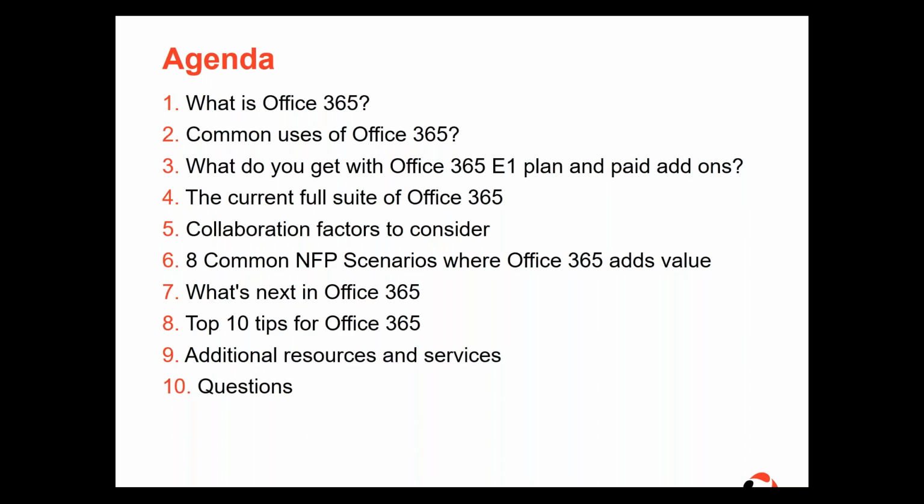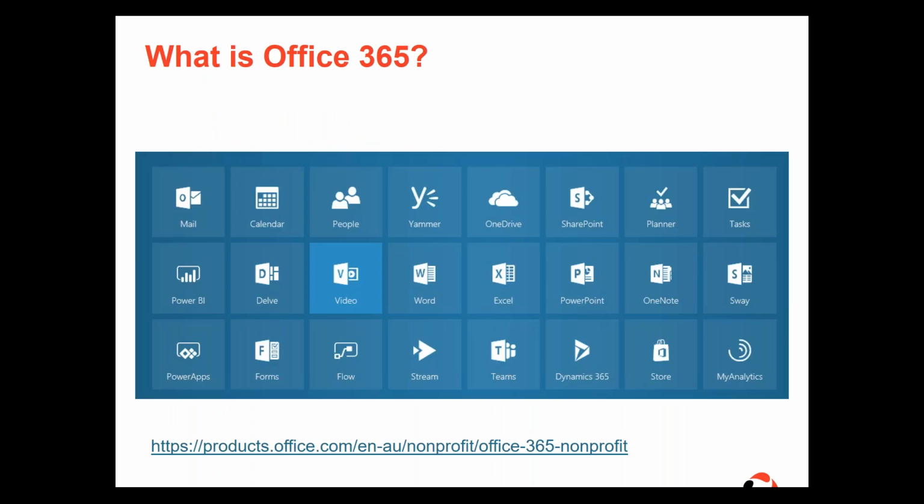So, as most of you know, Office 365 is a Microsoft product, platform really, that not-for-profits can access. And to be honest, all organisations and even individuals can access Office 365 as well. But what we're talking about today is the not-for-profit offering. And as you can see on the screen there, that's a menu bar that I've taken a screenshot of in Office 365, which has a whole suite of applications.